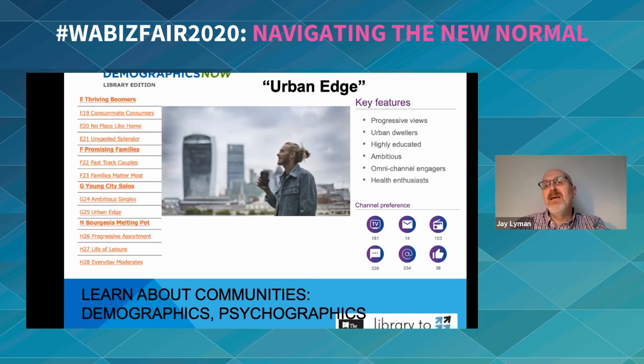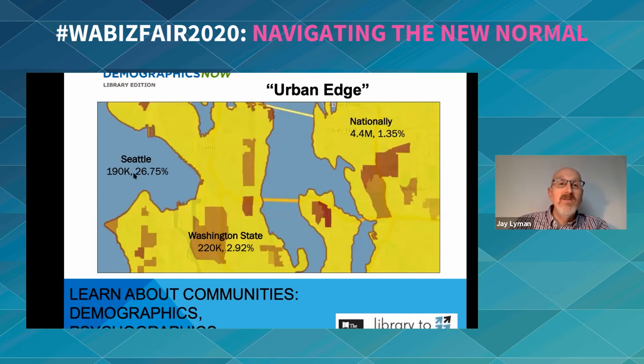Why this is different than census data is that it goes beyond just how old they are, how much money they make, all that kind of thing. We're getting into lifestyle preferences, how they live their lives, why they do certain things. And that can be super useful as we're trying to market our products or services to them. And then they tell us how many of those folks are in our geography. So in Seattle, Urban Edge is 26% of the population. Washington statewide, 2.92% of the population.